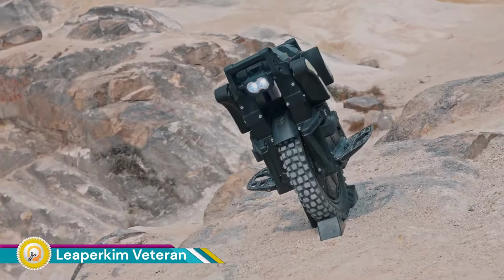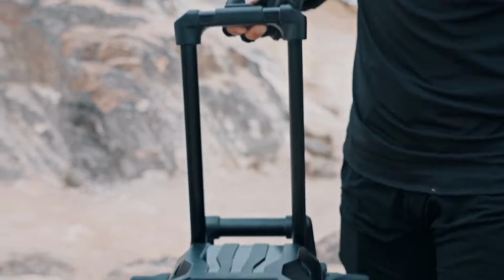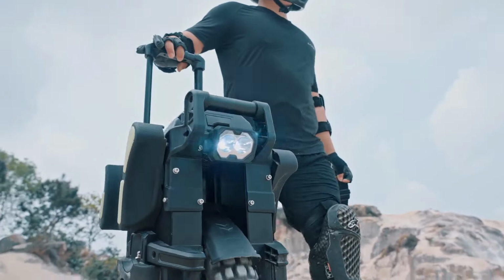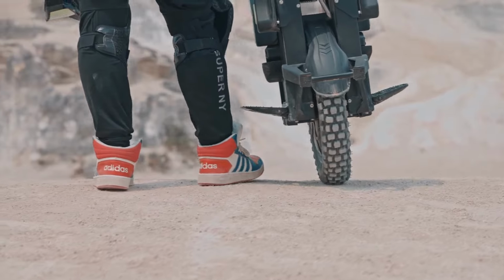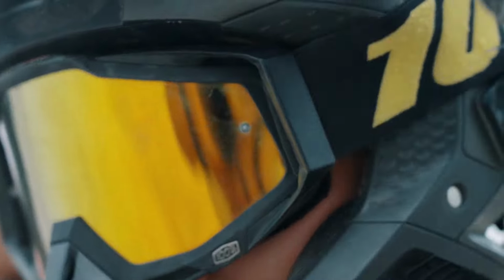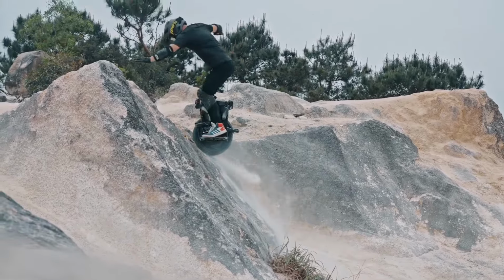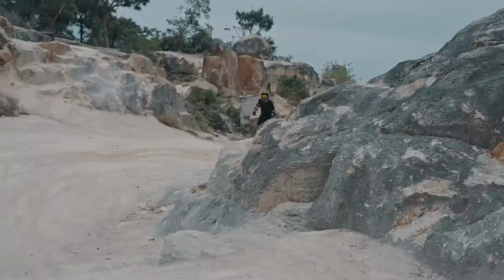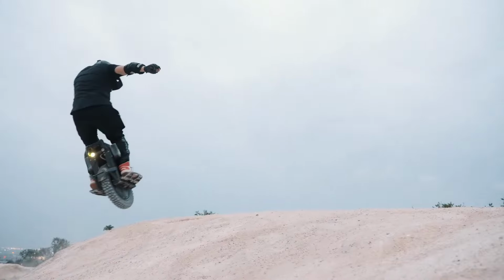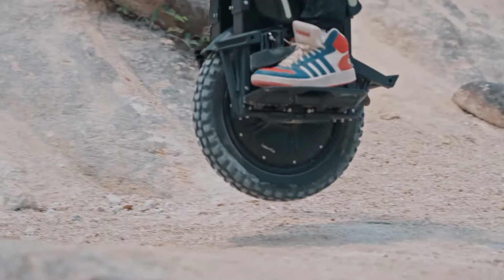The Leaperkim Veteran Patent is an electric unicycle, EUC, designed for off-road riding and extreme performance. Powerful 3,000 watts motor, some sources say 7,000 watts peak, for quick acceleration and climbing steep hills. Top speed reaches speeds exceeding 50 miles per hour, 80 kilometers per hour, in some configurations. Range up to 70 miles, 130 kilometers, on a single charge, depending on riding conditions.